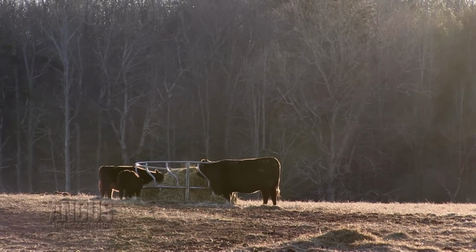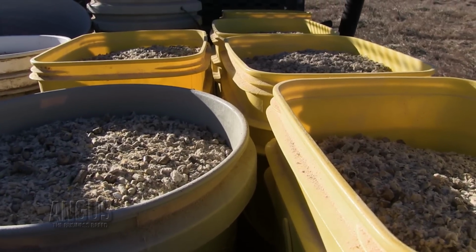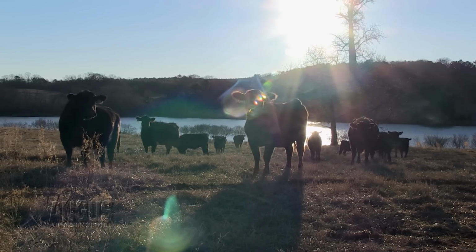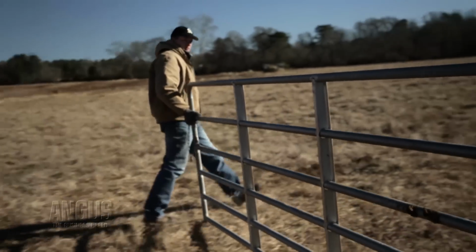Input costs are at an all-time high. And not just input costs at their ranch, but a lot of those guys retain ownership. And so the only way that they're going to get that quality product time after time is to have all the information available.